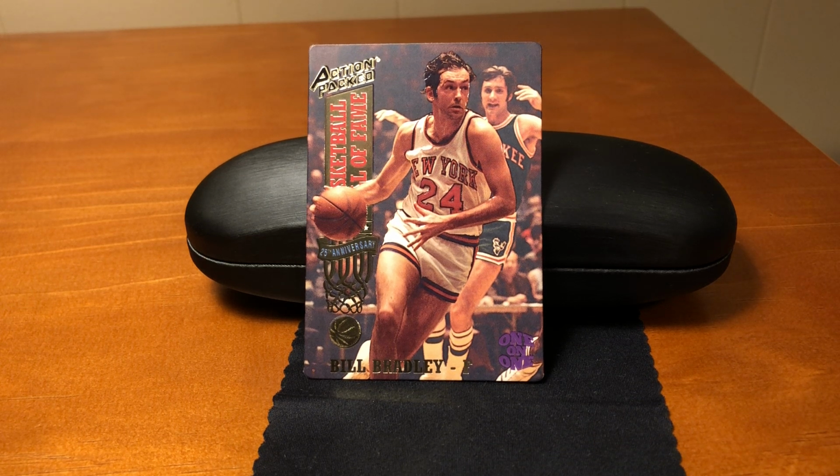Cards 1 and 2, Walt Frazier and Jerry West. They actually met in the NBA Finals 3 different times. So Action Packed couldn't have done too much better there with a rivalry with the pair. Walt Frazier, Jerry West. Then there was Dave Bing, Earl Monroe. Cards 5 and 6, we had 2 powerful centers, Willis Reed and Dave Cowens.